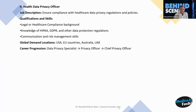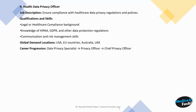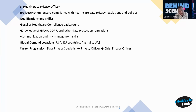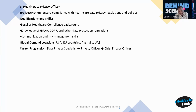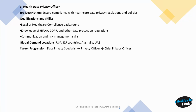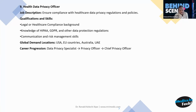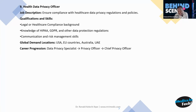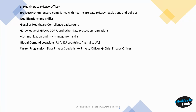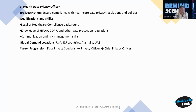Then number 9 is the data privacy officer. This is very important for most health tech projects. There's always a privacy, confidentiality, regulatory aspect of every project. So, this is where these guys come in. So, as a health data privacy officer, your job is to ensure compliance with every data privacy regulation and policy where you are. So, for example, in the UK, you'll be talking about things like the GDPR. In the US, you'll be talking about things like HIPAA. You have to have good knowledge of what regulations exist in whatever country you're working in, and make sure your company or your project adheres to all those things.